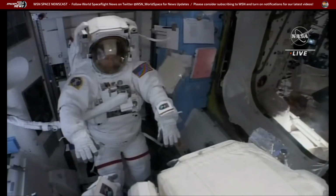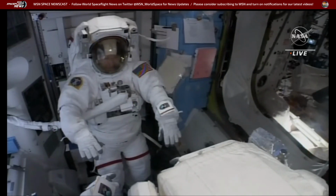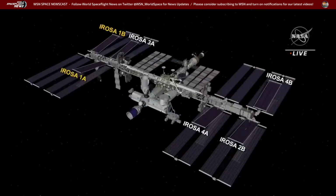So again, today's spacewalk will see the crew members working to install the 5th IROSA to the International Space Station. This IROSA will be on the 1A power channel on the starboard truss of the International Space Station. And on June 15th, we'll have an additional spacewalk to install the array on the 1B power channel.